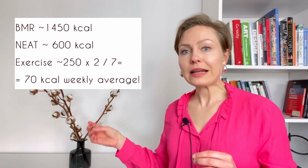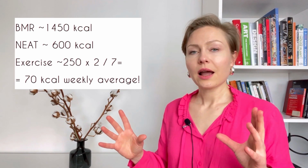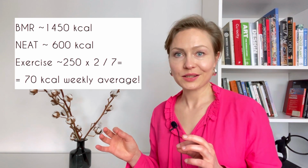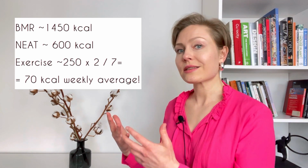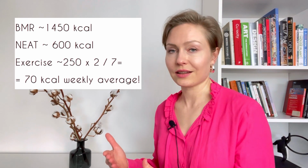It involves some heavy, medium lifting, so it's resistance training circuits. They last 45 minutes, but we warm up in the beginning of the workout and we cool down, so effective work is around 30 minutes. During this workout, I burn approximately 250 calories. And this is what an average person would burn during resistance training. That's not much. So you see, I burn more calories walking than exercising.